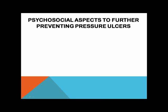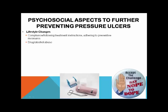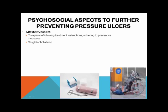We also want to identify psychosocial aspects to further preventing pressure ulcers. Lifestyle changes greatly impact the prevention of pressure ulcers. These can include compliance with treatment instructions such as dressing changes, pressure releases, sitting program, transfers, moisturizing surgical site, or taking prescribed medications. Avoid drug and alcohol abuse. Being in a state of intoxication can impair your judgment and ability to follow any preventive measures, especially pressure relief.